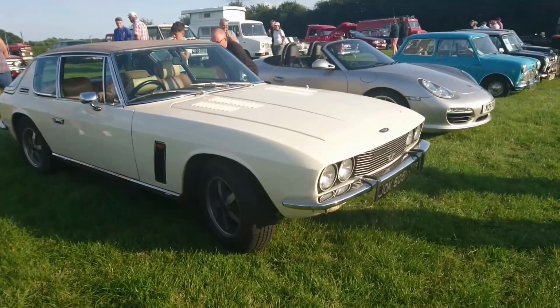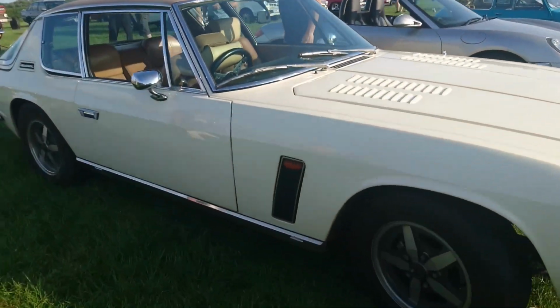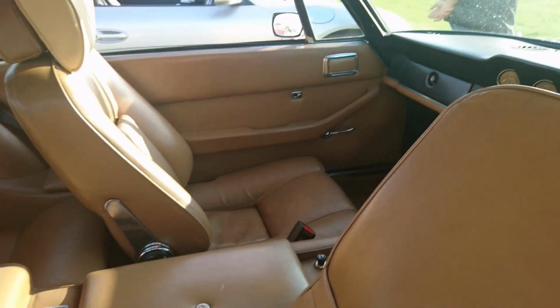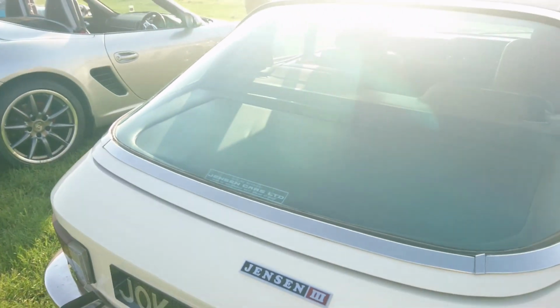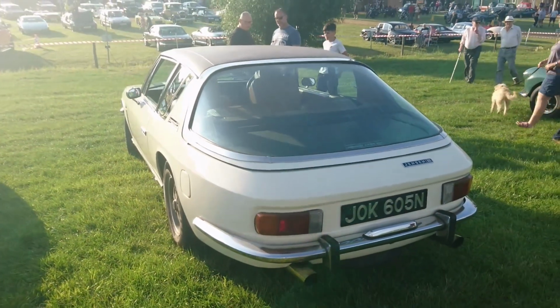1974 to 75 Jensen Interceptor Mark III. That is absolutely amazing. It's a biscuit interior, I think, rather than a beige one. I have the big Chrysler V8 in this. That's amazing.